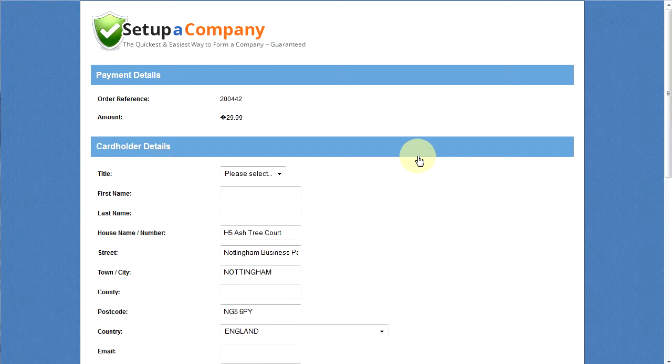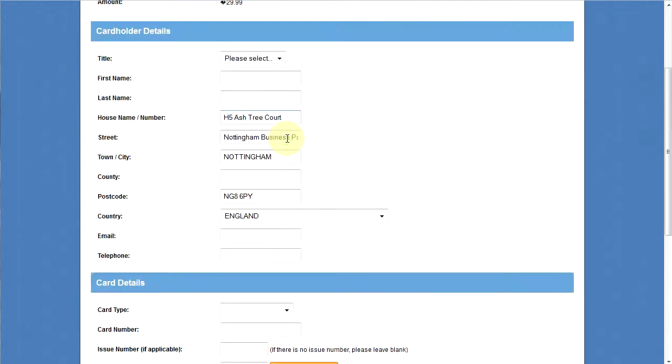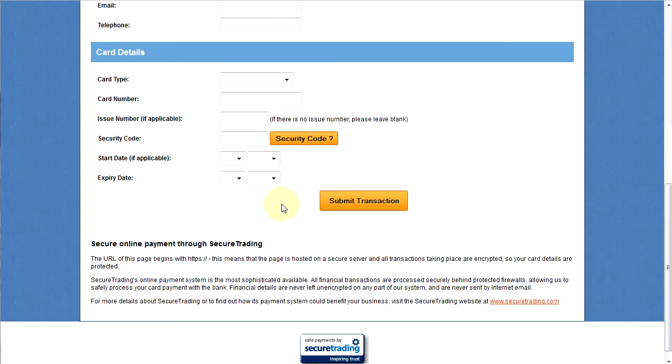As you can see here, it's asking very basic standard questions about the card holder, so first name, all of the address details, and then the card details, which you can put in here. And once you've entered all of those details, just select the submit transaction button here. I'm not going to do that as part of this example, but if you do select it, then that will process the payment and charge your card, and once that's successful, you'll receive an email to say that it's been successful and that your company has now been submitted.